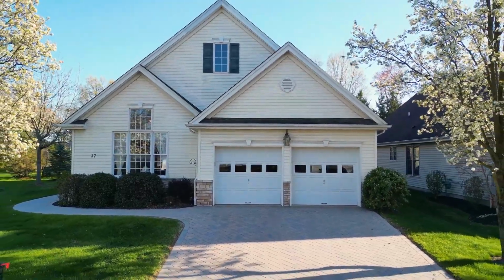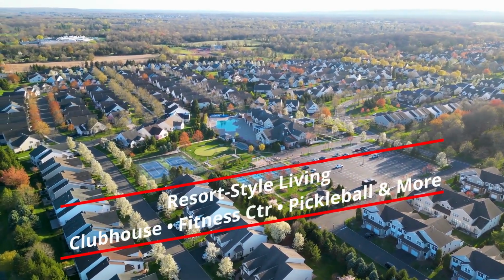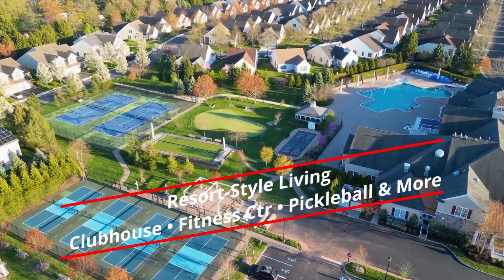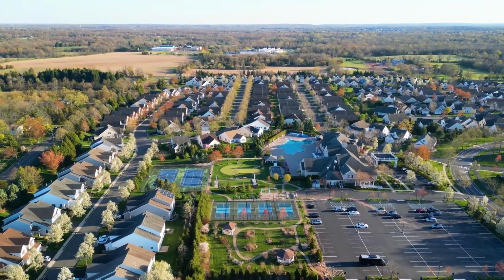Living at 37 Tallman Lane means you're not just buying a home, you're stepping into a vibrant, active adult lifestyle. Canal Walk offers 2 gorgeous clubhouses, indoor and outdoor pools, pickleball, a full fitness center, social clubs, and more than 50 organized activities to enjoy.